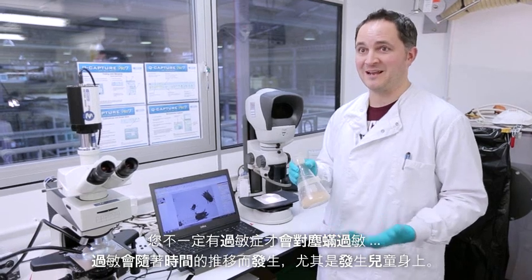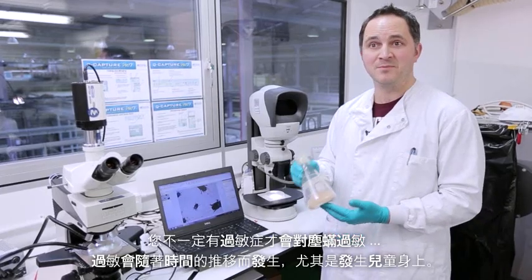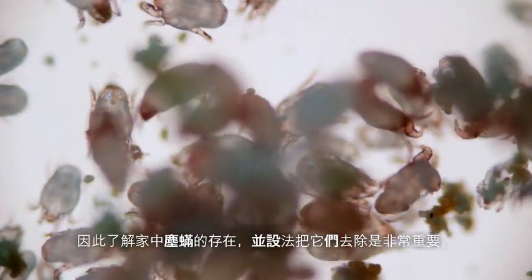You don't have to have an allergy now to become allergic to dust mites. That can happen over time, and particularly in children. So it is really important that you know that they're in your home and you try to do something about it.